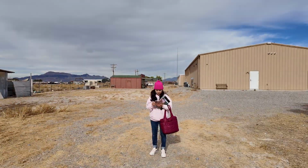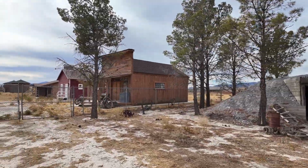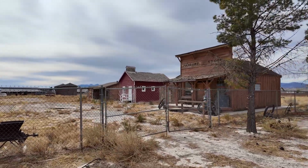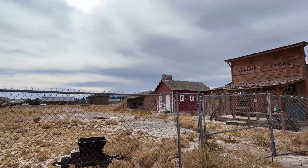We just had a wonderful time inside the museum, and we're just taking a little walk outside. They have the old buildings, but unfortunately, I guess they had some flooding and it just ruined things. We're looking at the things they have. Looks like an old mine recreation. We can't go back here because it's fenced off, so we're not gonna do anything too silly. But there's the original Pahrump store, and unfortunately the flooding ruined things, so they're restoring it. I'm not sure what those other buildings are, but they're pretty cool.